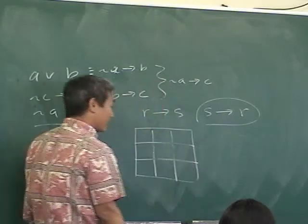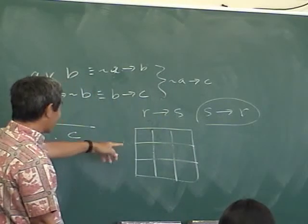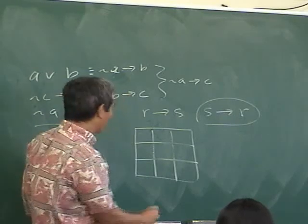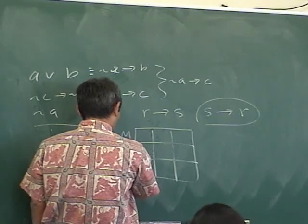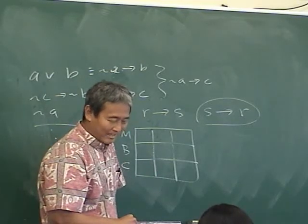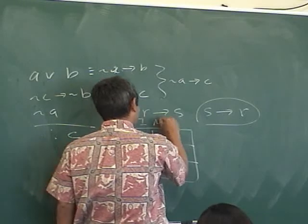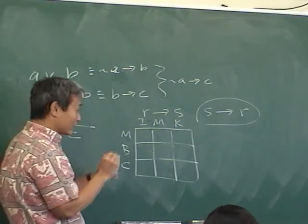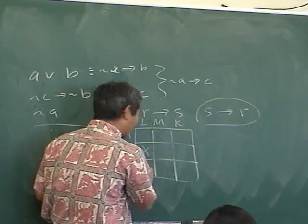So what you do is you make a 3x3 grid. Okay, who are the three runners? Moke, Bulk, and Croak. And who are the two coaches? Ike, Mike, and Tyke. So you make a grid like this. So what you do is you read the information, and then you cross out things that are impossible.